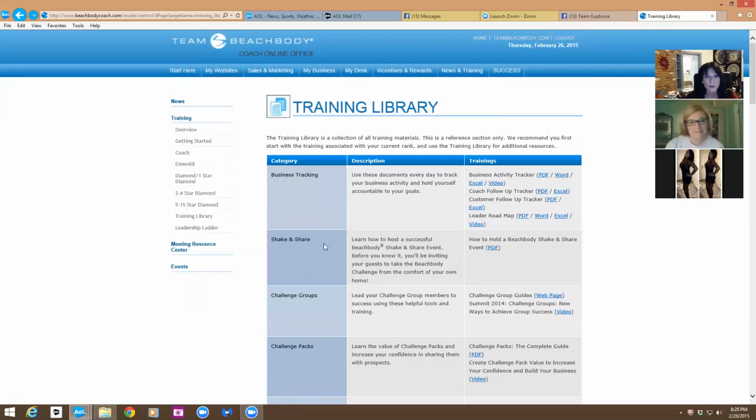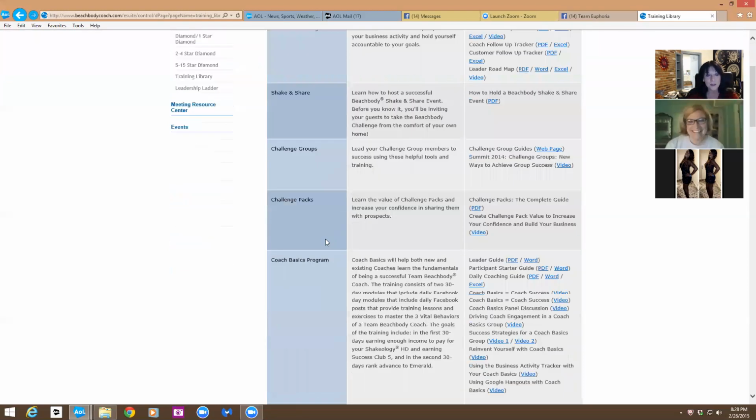Okay, shake and share. Here's info on a shake and share. If you're ready to do a shake and share, I'm doing this for Dawn, who's not on the call right now because she's working. She's going to do an event where she's hosting. You know how you host a party for someone that's selling a Mary Kay or another product. This person's selling a cleaning product. So Dawn's holding a little home party. She's going to have Shakeology treats at that party. Now that's pretty cool, right? Yeah.